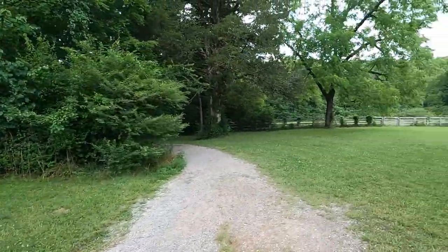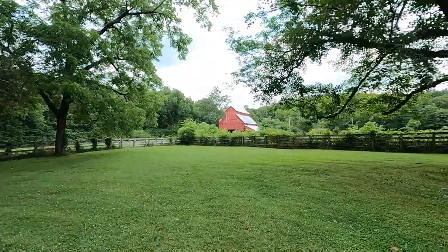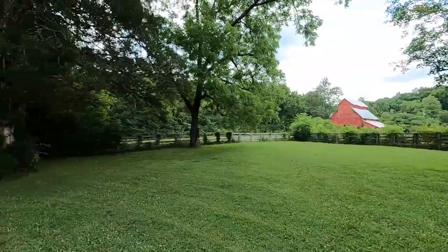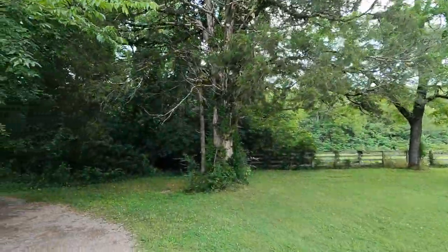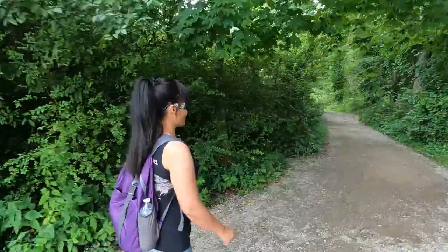This is a pretty piece of property though. Nice old barn out that way. Really tall barn. Why are you talking like that? It's barn. Well, it's nice. It's very green.